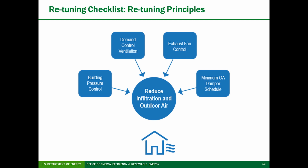Outdoor air introduced intentionally for ventilation can be minimized using CO2 sensors for demand control ventilation and by scheduling minimum outdoor air damper positions to 0 during unoccupied hours and reducing the position during occupied hours if ventilation is determined to be excessive.